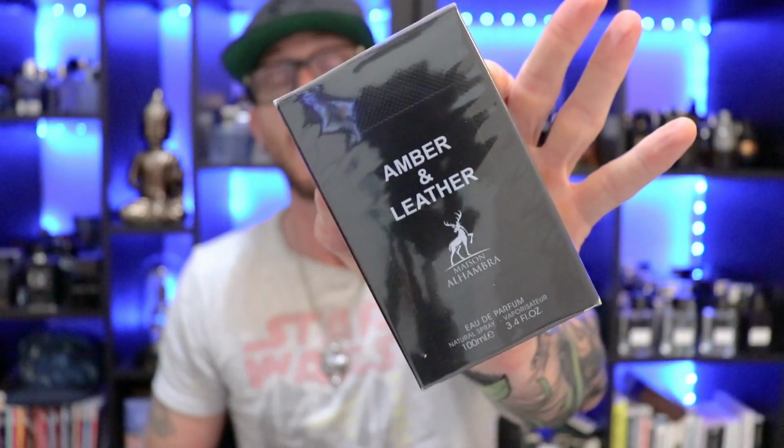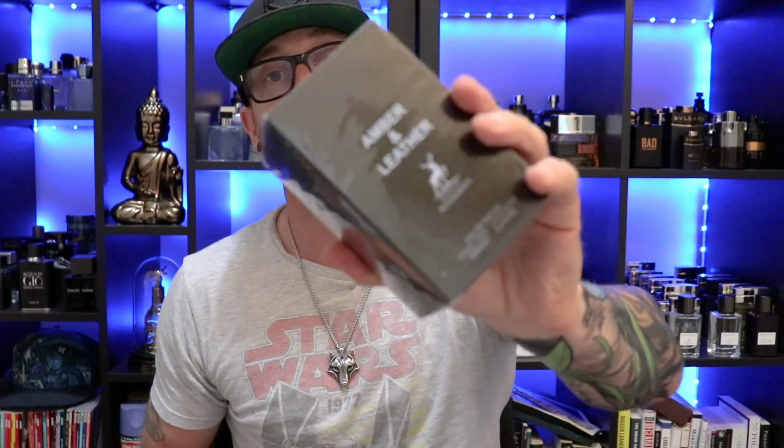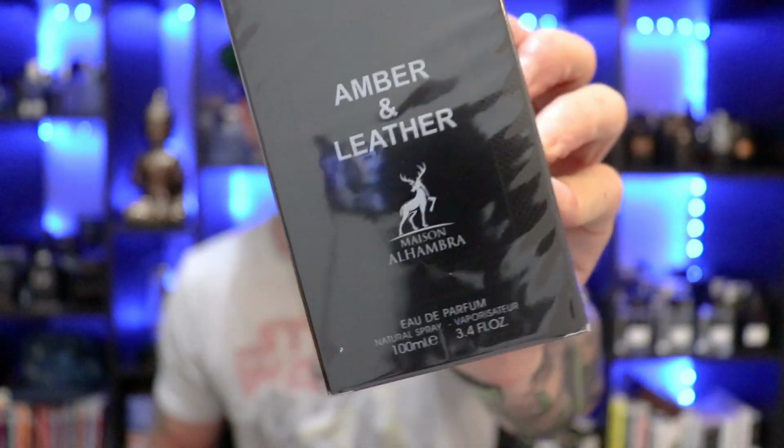All right, so kicking things off, we're gonna take a look at the House of Maison Alhambra, which is from Lattafa. It's a Lattafa brand, subcategory, house, whatever you wanna call it. Lattafa's behind Maison Alhambra, and we are looking at Amber Leather because of the Tom Ford, but it is actually Amber and Leather. It's funny how I mixed those two up. Apparently this is a clone of Tom Ford's Ombre Leather, but nothing too fancy about this box. I'm not gonna dwell on that. It's a typical looking box with straight edges, a bunch of ingredients on the back, kind of a nice logo, but let's just bust right into this.